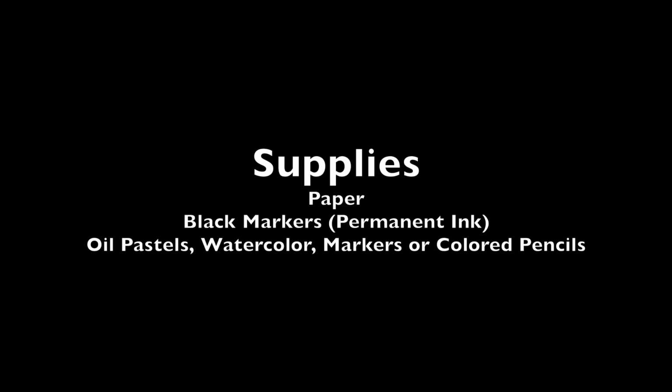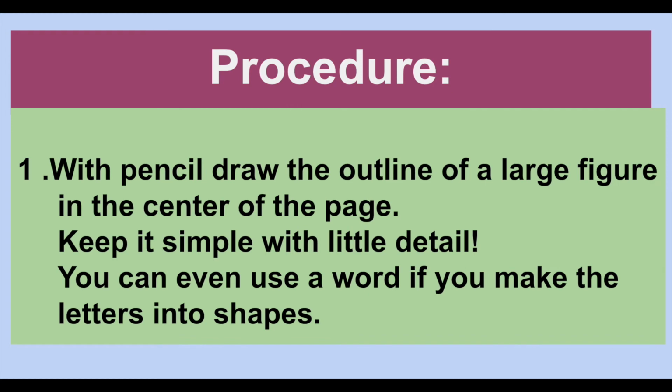Also, I might say that I use a colored pencil to make my sketch because anytime I do something in color, I don't want that graphite pencil showing out from under my work. Use that colored pencil to draw the outline of a large figure in the center of the page. This is a suggestion. You may have your own way of doing it. Keep it simple with little detail. You can even use a word if you make the letters into shapes. So maybe bubble letters or block letters of some sort.